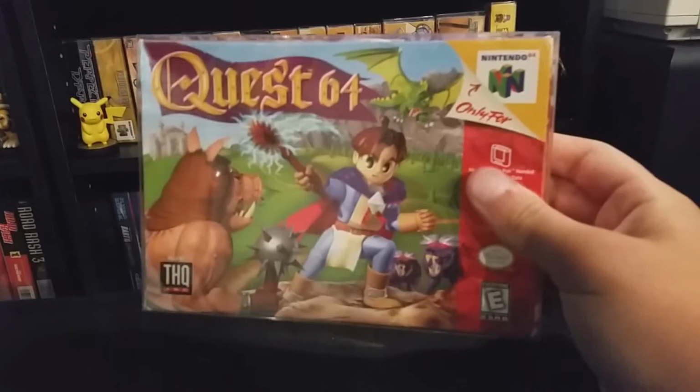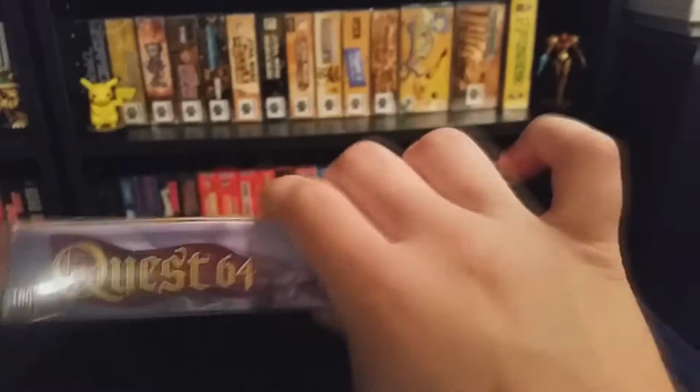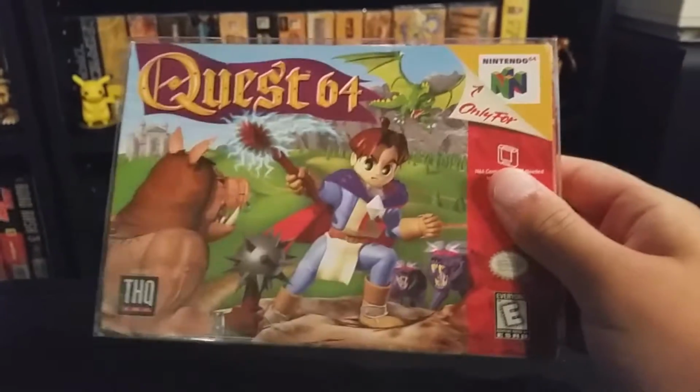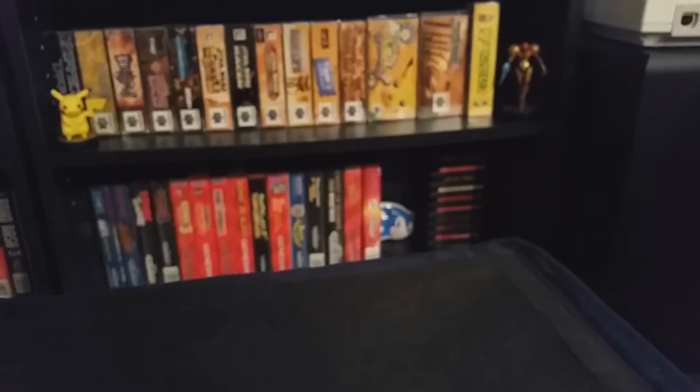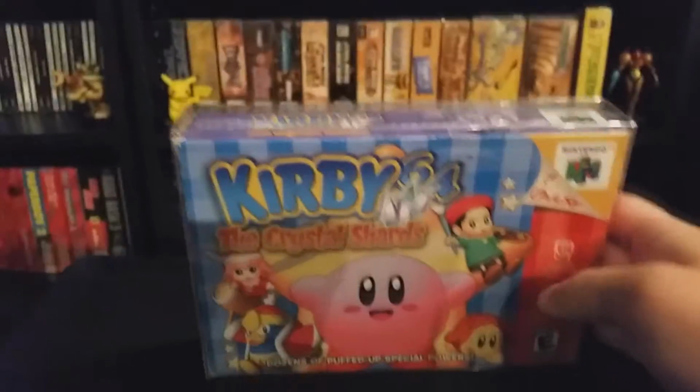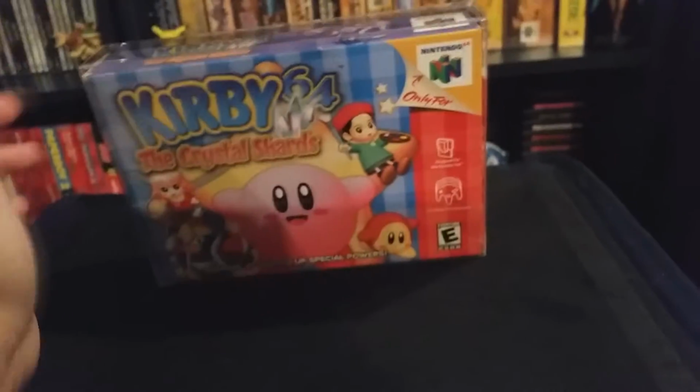Quest 64. You know, obviously not a great game, but it's still a good one to add to the collection. This is in real nice shape. One of the few RPGs for the system, so that's cool. Got it complete. And then a really good one. I got a Kirby 64 in the box. This was $45, but with these three, I had an exchange.